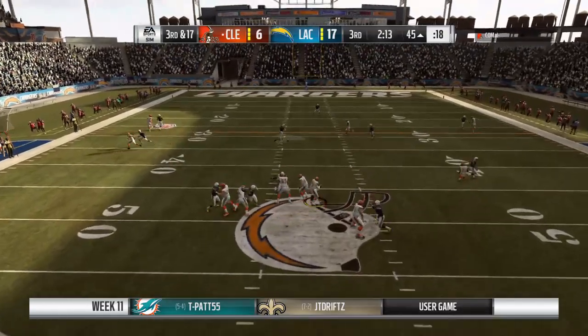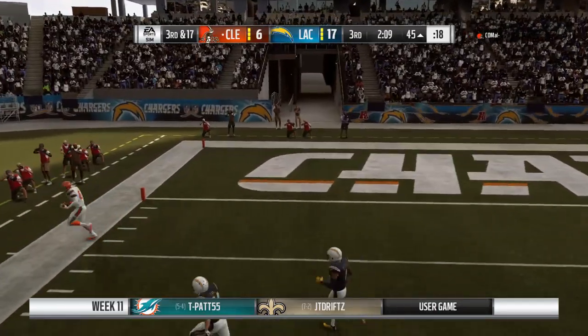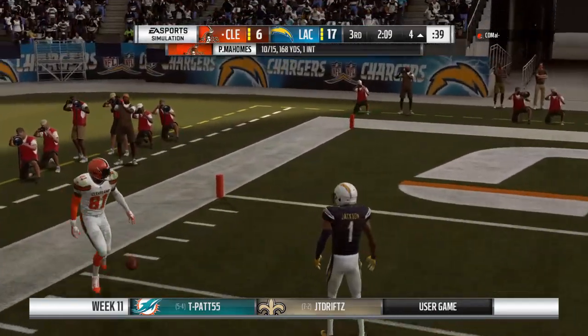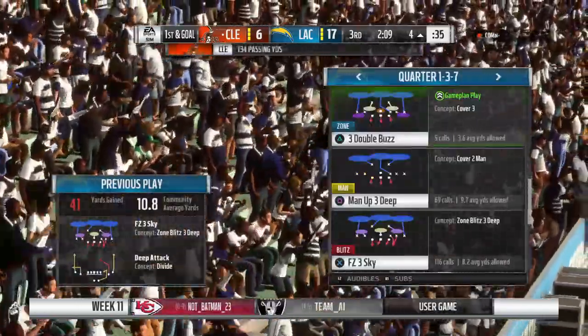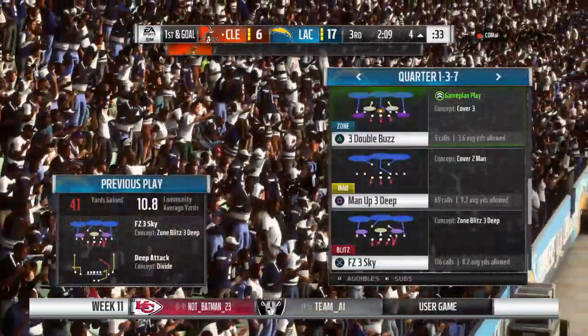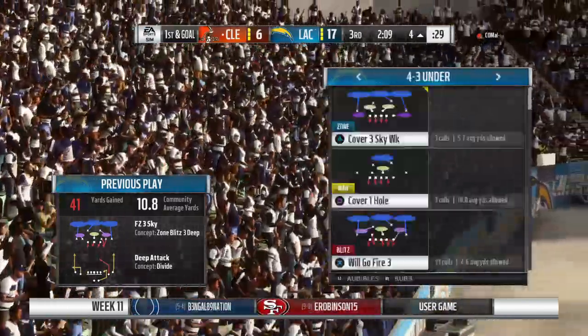Shotgun snap to Mahomes. And finally out of bounds inside the 5 at the 4. They're able to convert on third down, and that sets up a first and goal. And at this stage, down in the second half, looks like they just wanted to find a way to get it in the hands of their playmaker, and they did.